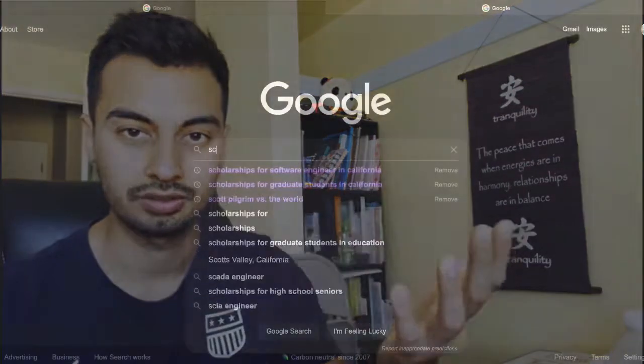Just search for scholarships specifically for certain students, I mean for certain courses. For example, if you are in the mechanical engineering field, you can find scholarships for mechanical engineers, scholarships for nurses, scholarships for master in science, scholarships for computer engineers. Those organizations give scholarships to students who are enrolled in certain courses.